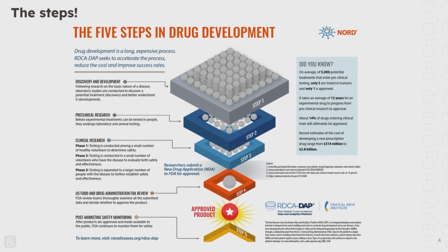So here are the steps. There's always steps involved. So these are the 5 steps in drug development that we'll go through. I put this slide up just so there's a lot of online information if you're interested, and NORD is probably one of the best resources, especially if you want to become involved.